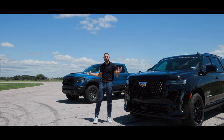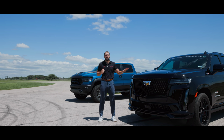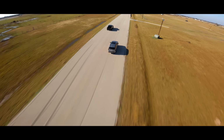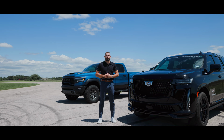So we actually have done this race before. We did a stock versus stock race, stock Escalade-V, stock Ram TRX, and the Escalade-V actually got bested by the Ram TRX. So today we're going to find out if the H850 package has anything to say about that. All right, gentlemen, let's race.